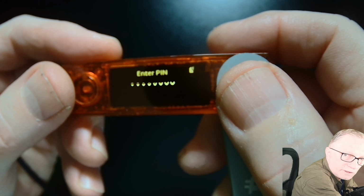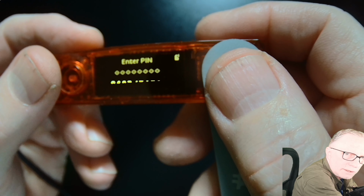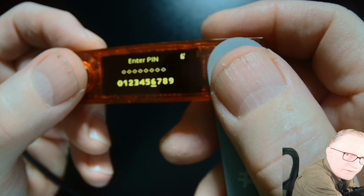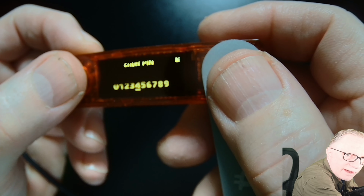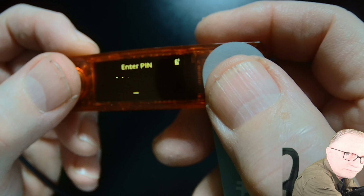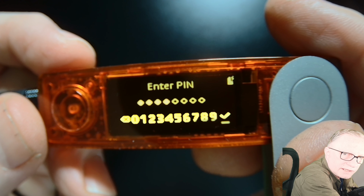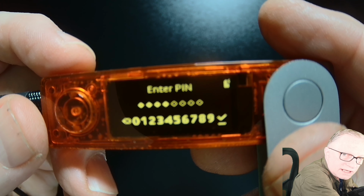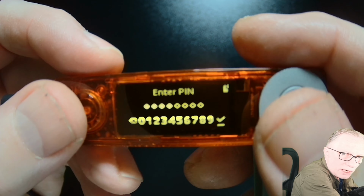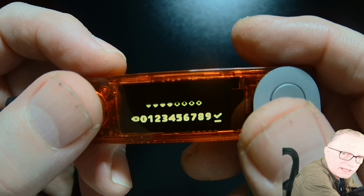So after the firmware update, the interface is slightly different. Notice that on the newer interface, you have all of the digits on the screen, and then you have the little cursor on the bottom that you can navigate back and forth. And when you get to the end of entering your PIN, you are on the check mark and you're ready to confirm. You hit both buttons just like you did before.